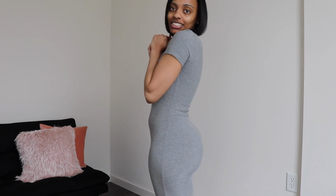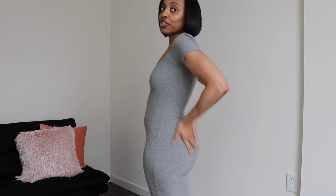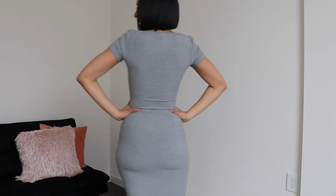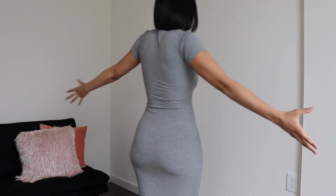And here is the side. Great curvature, great cuff. And then here is the back. And it's just perfect. It's comfortable. I can move in it. Shake your body like a belly dancer. Cute, cute, cute. So let's get on to the last dress.